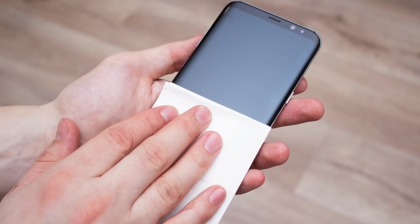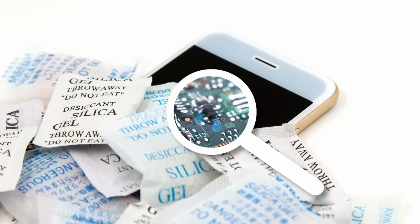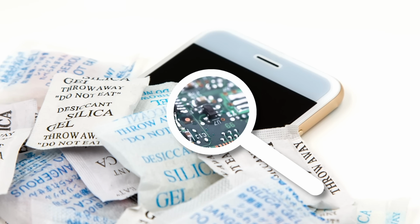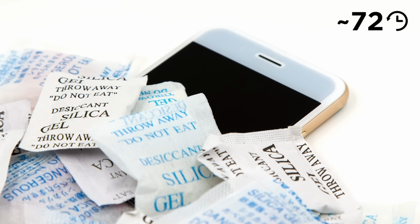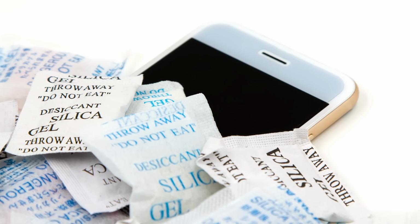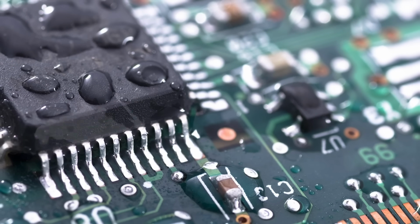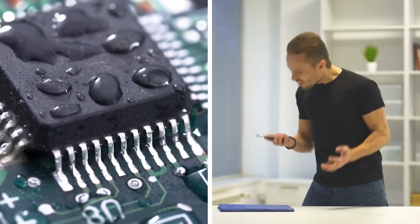Assuming the worst of the water is dried off with a clean towel beforehand, it should dry internally if left completely surrounded in silica packets for around 72 hours. As long as enough internal moisture is absorbed, it won't short-circuit when switched back on. Though if the phone has already short-circuited, the irreparable damage has already been done.